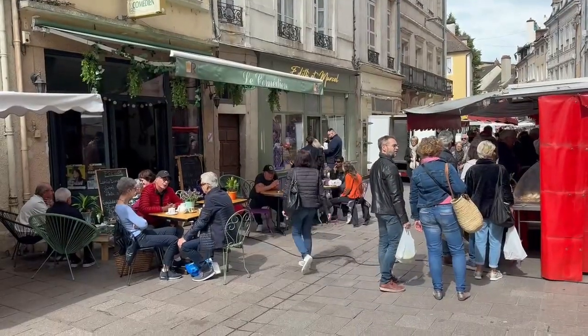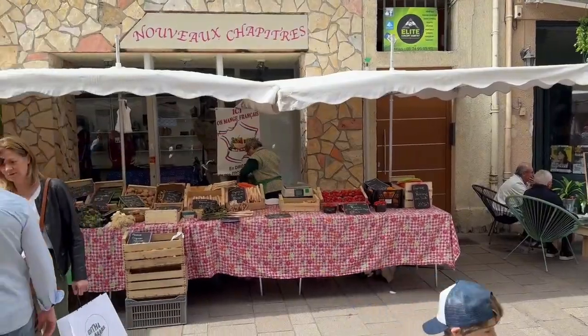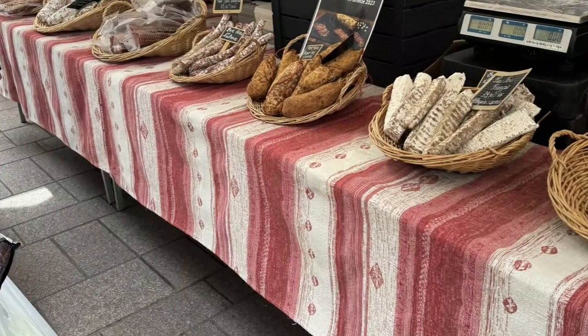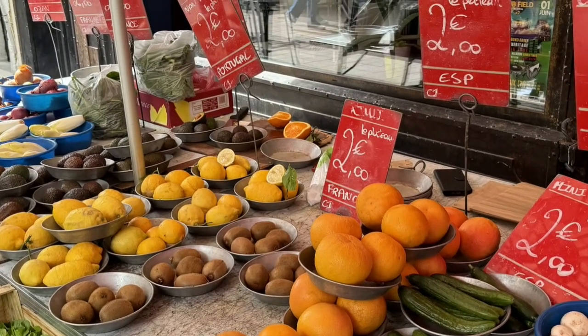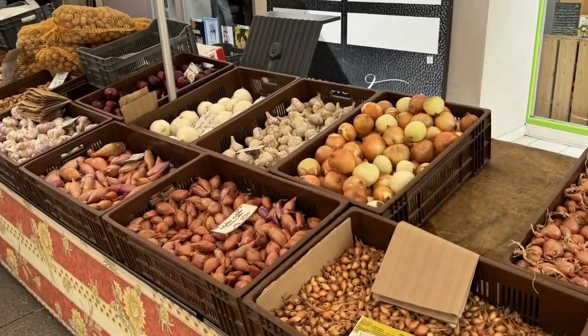And one of my favorite things in France is walking around the markets. Fresh produce, pastry shops, cheeses, and people. Just buy a lot of stuff, eat it on the street, and enjoy yourself walking through the markets.